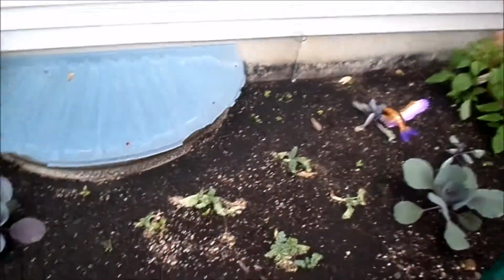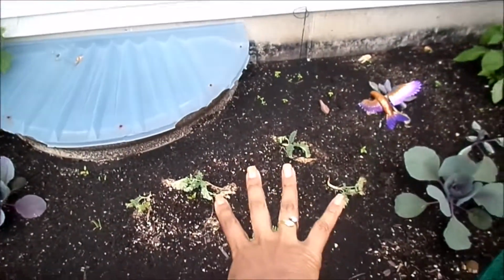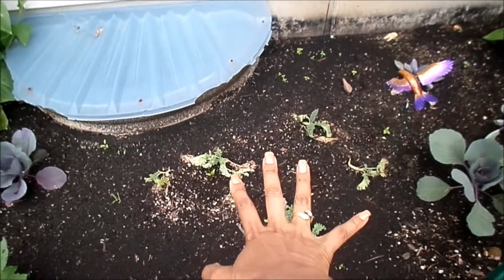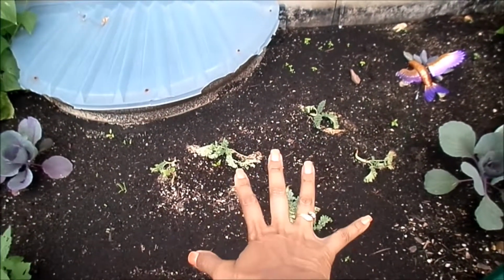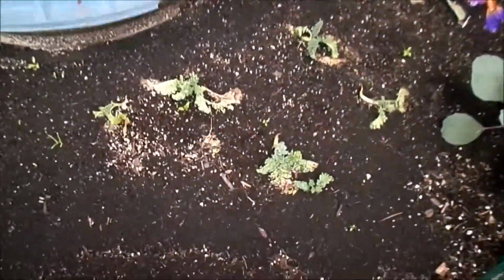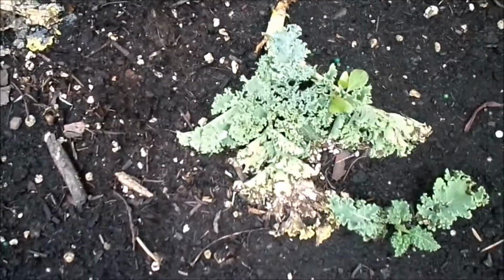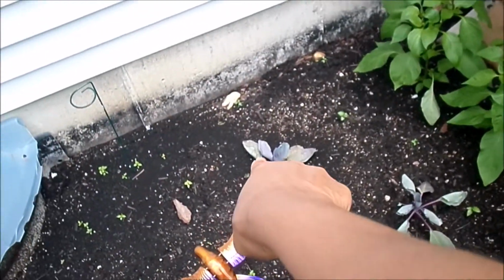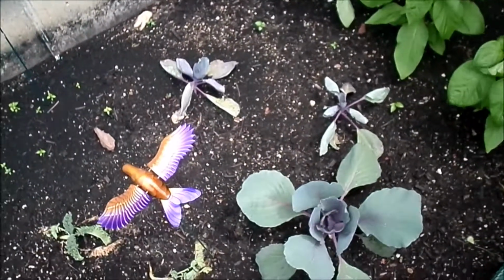Over here is my bed on the side. I really need, y'all pray for me, because I really need to say goodbye to these raggedy curly kale right here that have given up on life. They're done. I'm in denial about it. These are my purple cabbage. That one does not look happy. I'm not sure why.